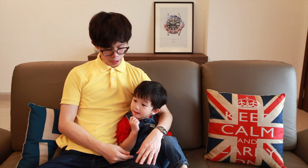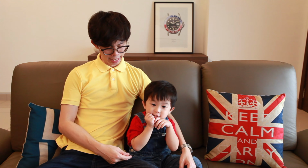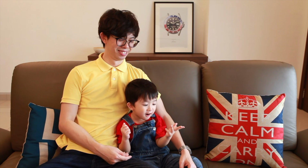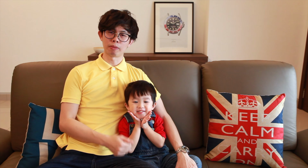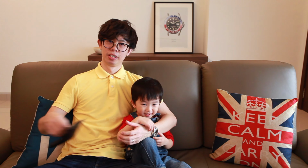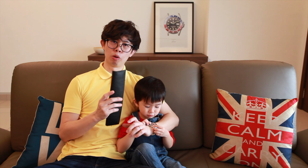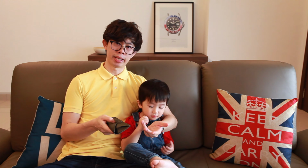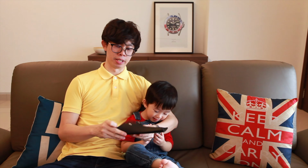So what watch are we talking about, Caleb? Tudor Black Bay. Yes, he's right. Tudor. So today we're going to talk about the Tudor Black Bay. This is unarguably the most important model that has helped put Tudor back on the map, with a steadily growing fan base.